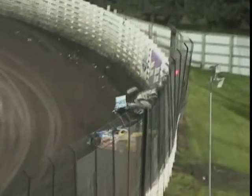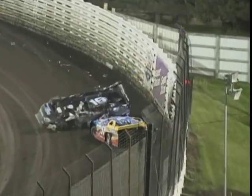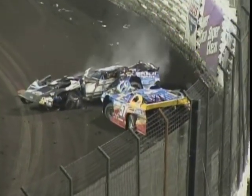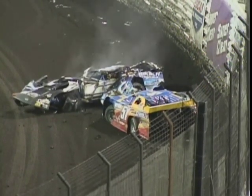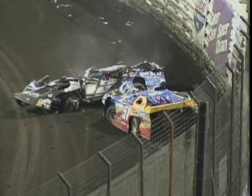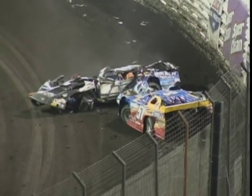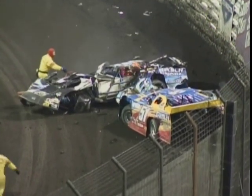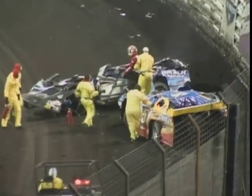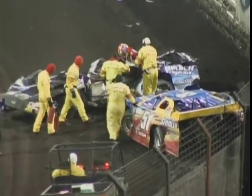And we got a car on its roof. It's Kurt Schroeder, I believe, the 15C car. And Matt Furman involved here in the 51. The red is out. And Kurt Schroeder out of the car. Let's give him a big round of applause.